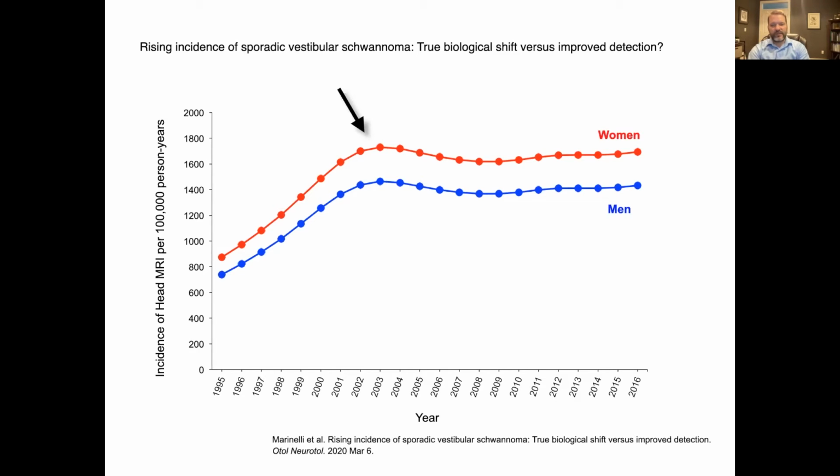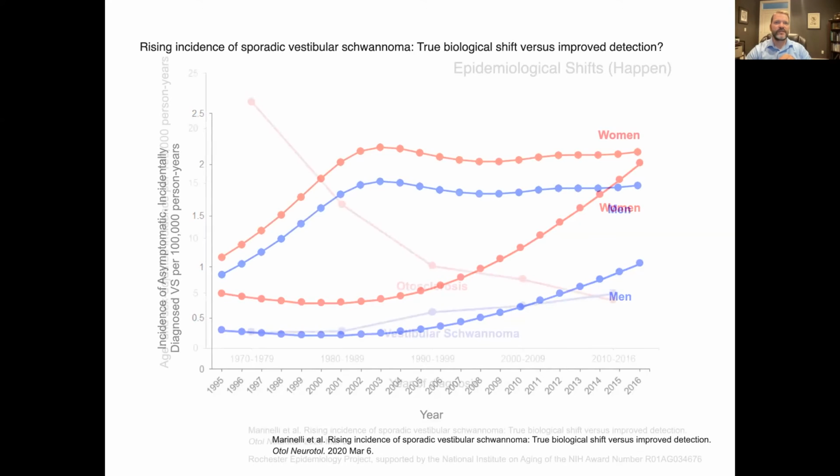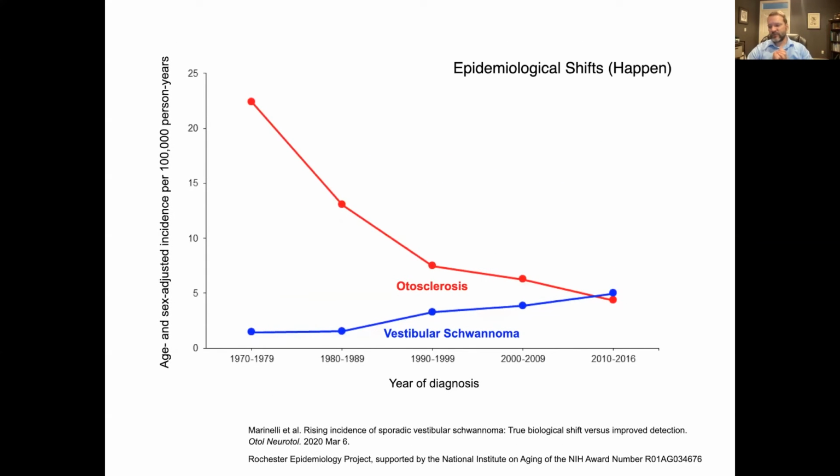So most people think that the reason there's more tumors diagnosed now than ever before is because there's more MRIs available. If that were totally true, the rate at which a person gets head scans, or the prevalence of head MRIs, should parallel the increase in the incidence of vestibular schwannomas diagnosed. And if you plot these over time, you can actually see that maybe enhanced detection doesn't account for all the differences. There may be a small biological shift that's even increasing beyond what you'd expect just from having more MRIs. It's not crazy to think that could be true.